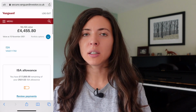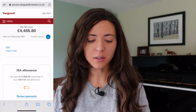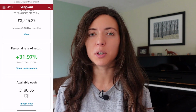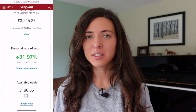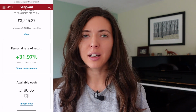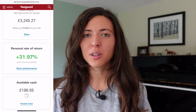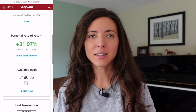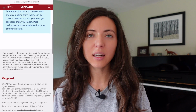Okay, so this is how my stocks and shares ISA looks right now on Vanguard. If you look at my total return, personal rate of return, it is nearly 32%, and it is in less than 1 year. My strategy still stays the same. I invest every month into Life Strategy Fund and every week or almost every week into S&P 500. The only reason why I might not invest every single week is because sometimes I forget. I still have some available cash that I'm planning to use on S&P 500.